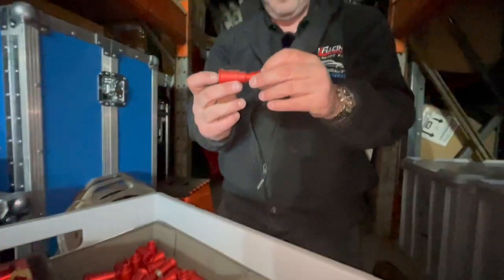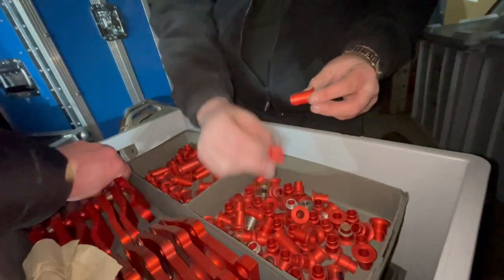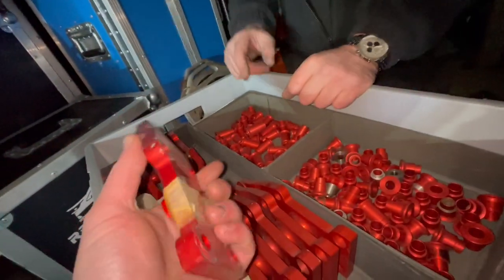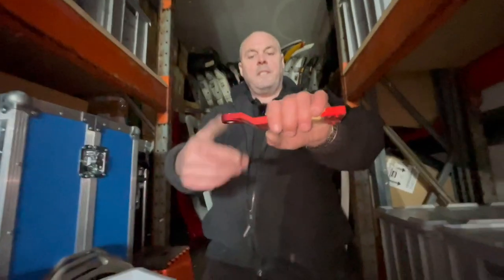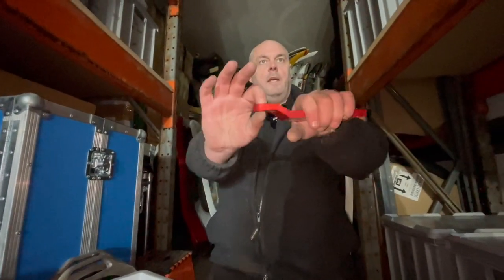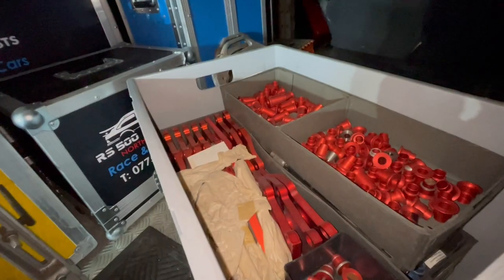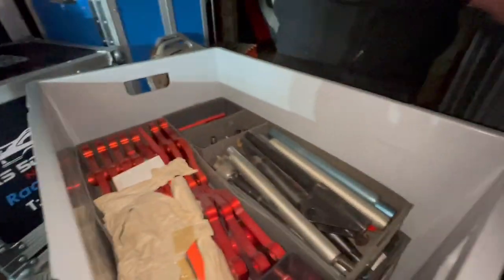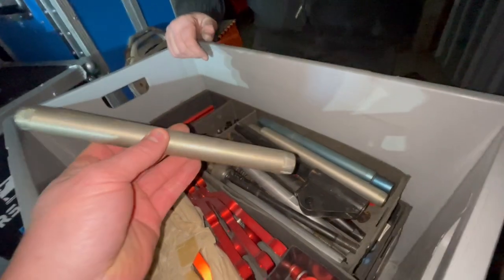Which you have different sizes, I think. Yeah, the small ones and big ones. They're steering arms. So they bolt onto the bottom uprights and your track rod end goes in there. Oh, right. So they're steering arms. More of them. Steering arms? Like off the steering rack?